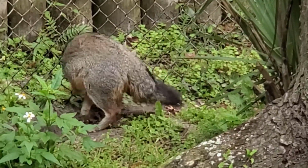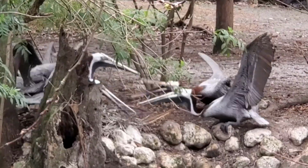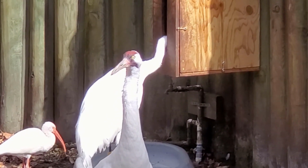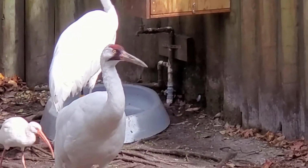And I just saw a fox. Brown pelicans fighting? Well, you have now. We've got a lot of sandhill cranes in Florida, but that's a whooping crane. So they've got everything here, all kinds of birds. Whooping cranes, red-shouldered hawks, endangered wood storks, vultures, white ibises, great egrets, different kinds of herons. Plus we saw a fox and a hippopotamus, and still waiting to find the manatees, hopefully at the end of this trail.